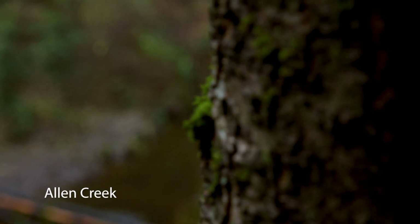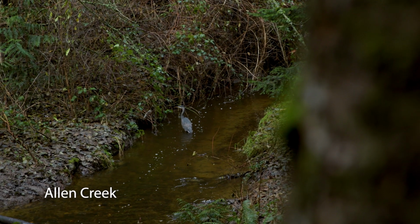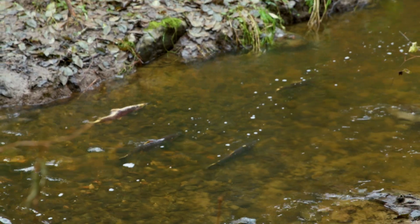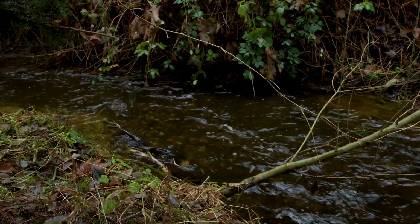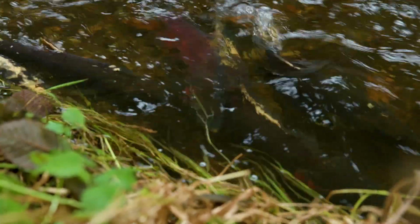So we are on Little Coho Creek today in North Marysville, Washington, off of 67th Avenue. Little Coho Creek is a tributary to Allen Creek. Allen Creek is really unique. It's one of the only streams that's draining directly into the lower Snohomish River. It's also a very fishy system. Coho really seem to like it. We would like to see more coho salmon coming to this creek.